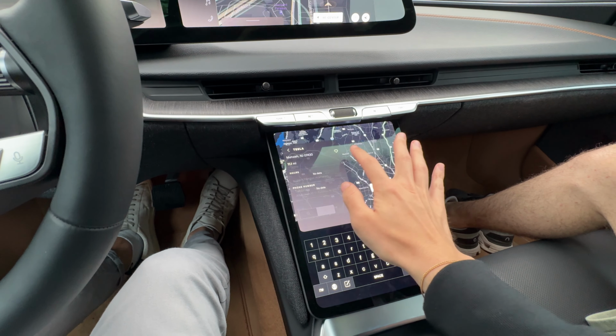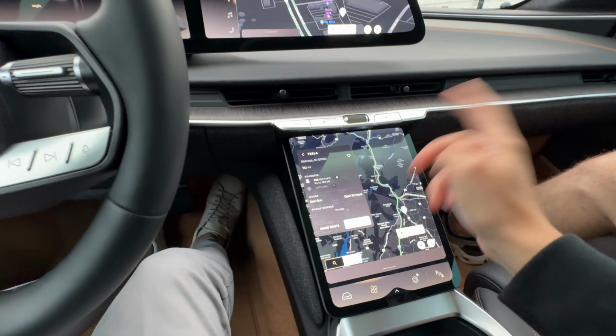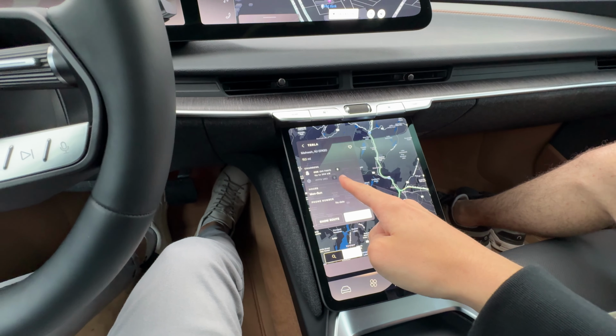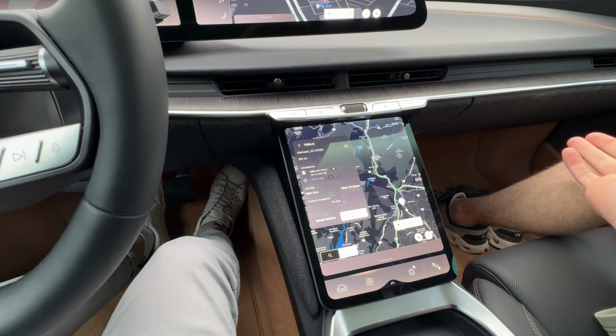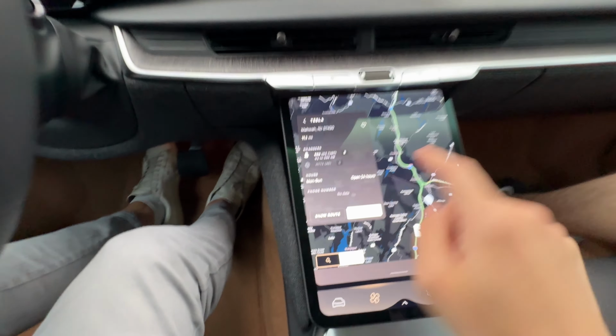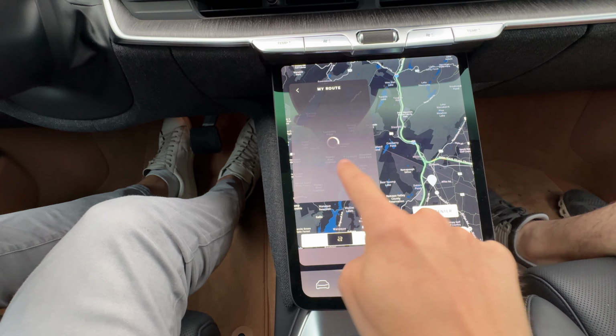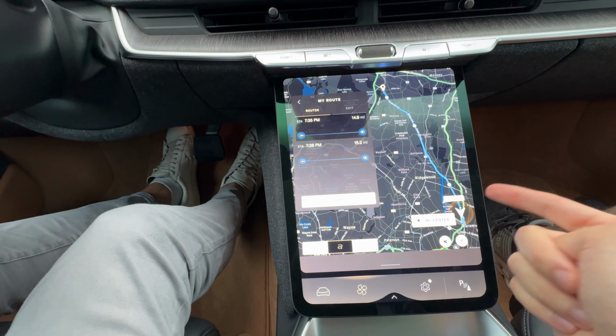Now, the Lucids have not officially opened full access to the Tesla superchargers, though this one is a magic connector supercharger. So any CCS vehicle can charge there regardless, as long as you download the Tesla app and pay through that. But as you can see, CCS DC fast charging. I'm going to press go. We can also select our different routes. So there's different options as well.